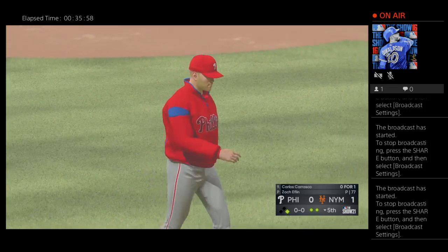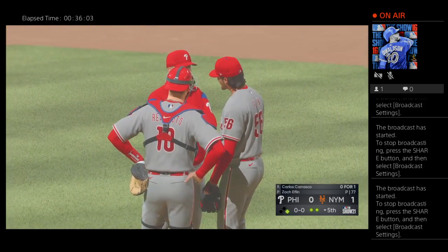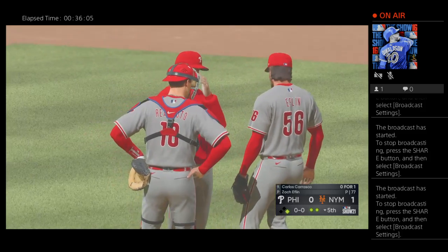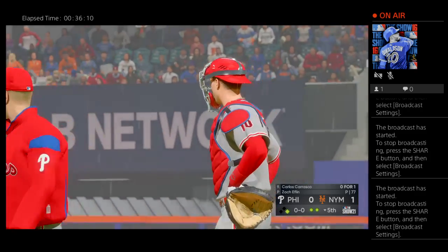Looks like the pitching coach might want to have a chat here. Yeah, and I'm not sure I agree with it either. Most pitchers, when they're in a groove, just want to get back on the bump and compete. Sometimes visits like these are just a formality.